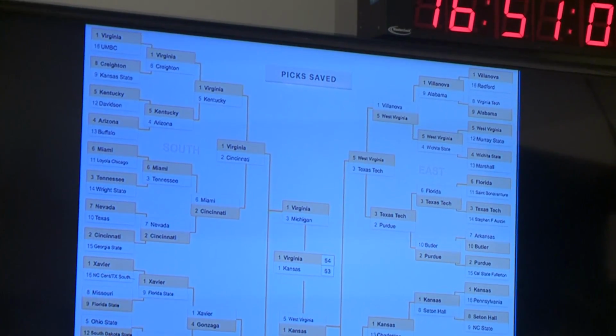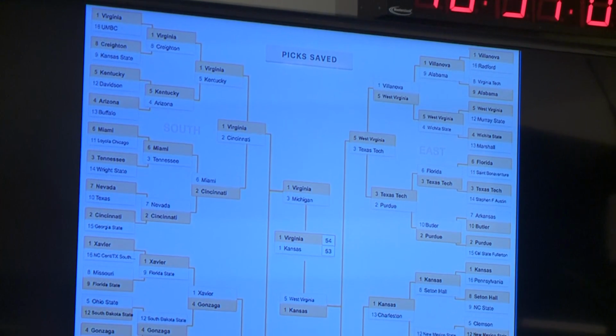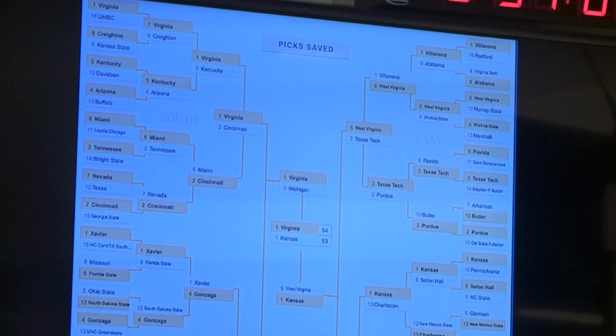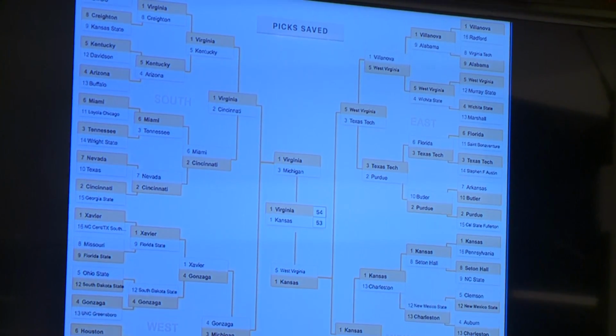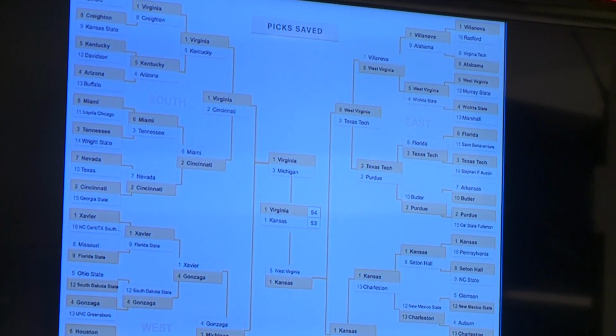But anyway, Villanova's riding in here, and I'm kind of riding them for a couple of wins, but then eventually losing to West Virginia. I'm just kind of getting hot on West Virginia. It's another one of these hot teams I talked about that's just peaking at the right time. So I'm riding West Virginia, the Mountaineers.